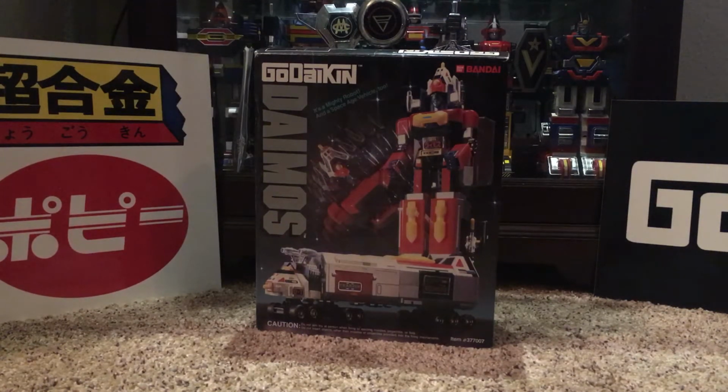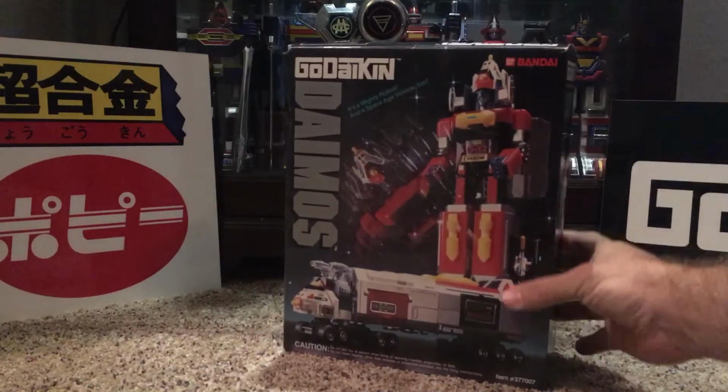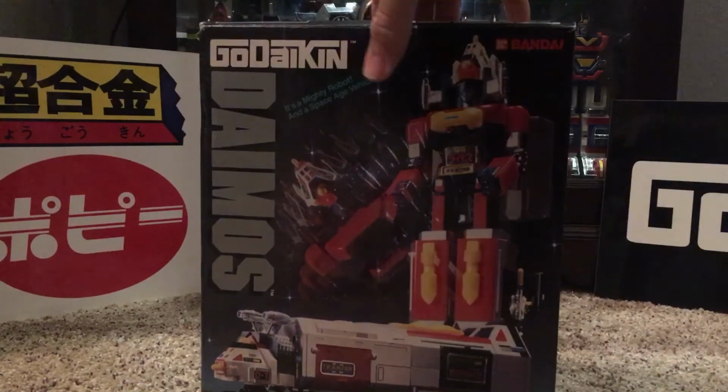Today I'm going to be doing the Godaikin Daimos. Godaikin Daimos is one of those really difficult-to-acquire Godaikins where they are complete, because Daimos comes with a lot of parts in this little teeny box. Fantastic vehicle and transforming robot, and it's actually one of the more beautiful ones in robot mode just because of the colors and the chrome. But it's really difficult to find one of these complete, but this is mine, and this one is complete.